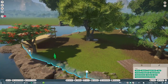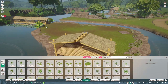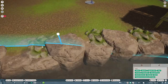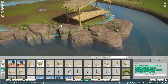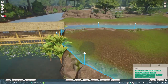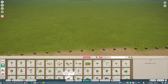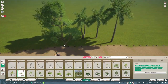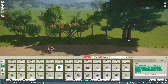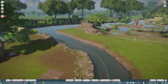I liked using these rocks to outline the little island as well. I liked the outlining of it and making it seem like a proper piece of land, because usually when you carve out with the terrain tool, it never looks quite right, in my opinion. It always looks a bit janky. And so using the rocks made it look like it was meant to be there, and the people have built around it. And so here's me picking those trees.